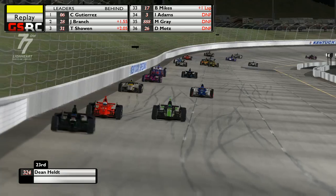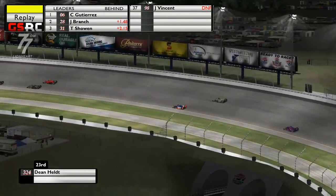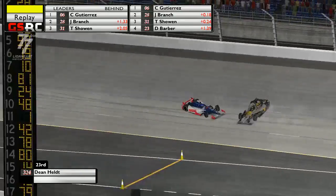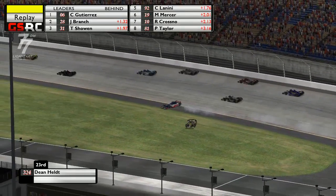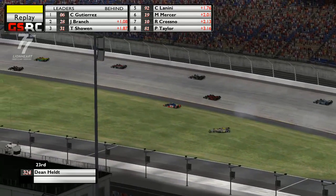Got Alfred Shepard deciding to come into the pit. And Helt drives it right to his pit stall through the access road through the front stretch, and now he's going to park that one. That thing is all out of whack. You see right there on screen, just caught the apron there, and that's what sent that car going squirrely.